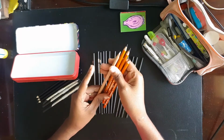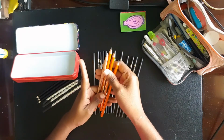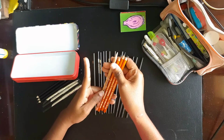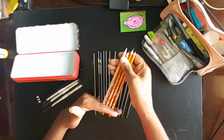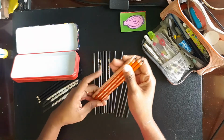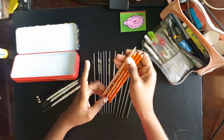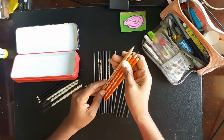And these are the general charcoal pencils. These ones I ordered in. These are imported, so I ordered these and they were brought for me. So yeah, I have these. And again, they come in medium, extra soft lead, and they come with a white charcoal pencil.